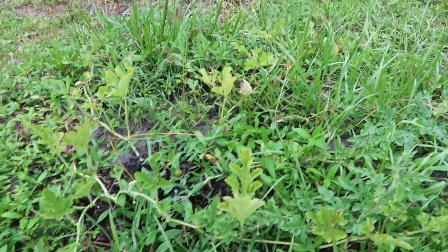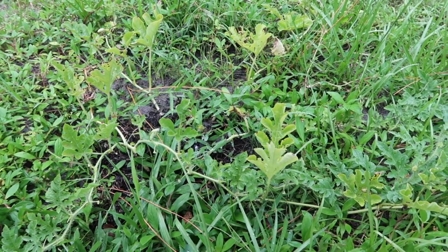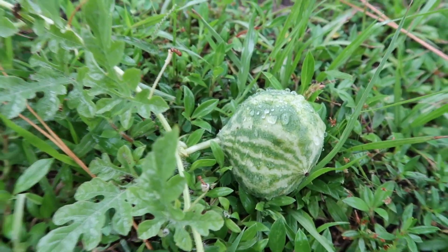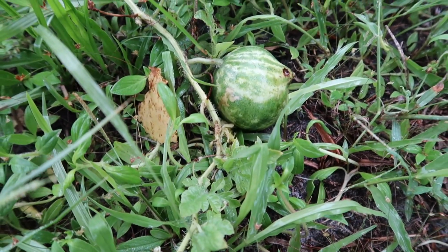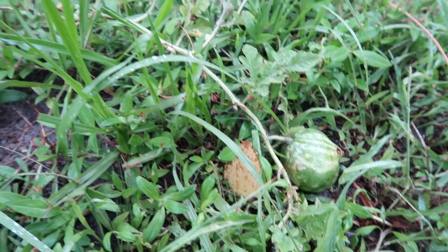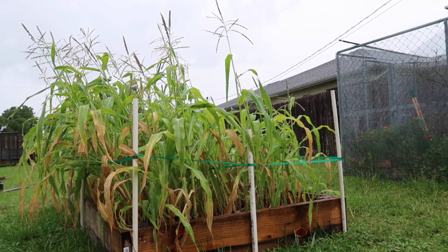Now on the other hand, my watermelons, although you can't really see anything here, I do have a watermelon growing. He's just a little fella, but there's one and there is another one. So I am really hoping that this hurricane does not mess with the watermelon. Bye-bye, corn. I hope you make it. Good luck.